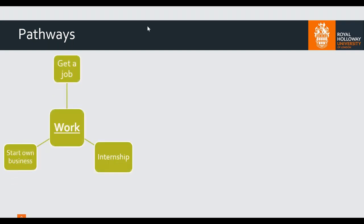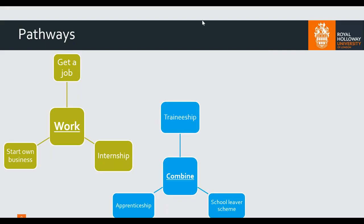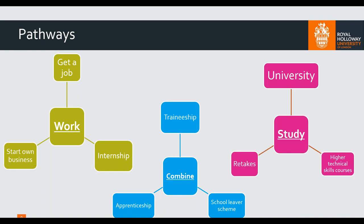You can look at the options as work, and you can split that into 3 sections: getting a job, doing an internship, or starting your own business. You can combine working and learning, and that's traineeships, apprenticeships, and school leaver schemes. Or you can carry on to study, and that's normally university, higher technical skills courses, or retakes. We're going to have a look at all of these 9 in much more detail.